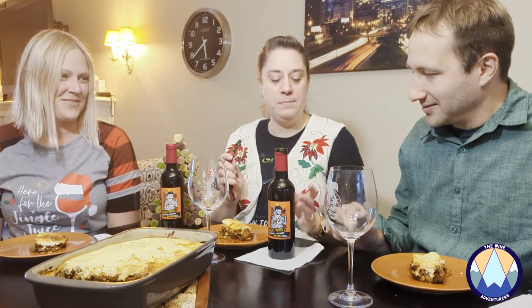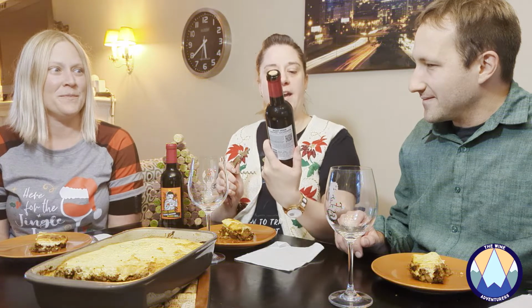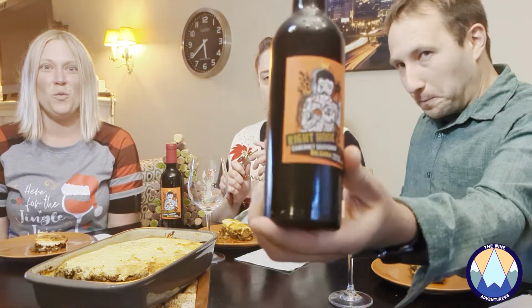Okay, so the first one that we have, day one, is a Bulgarian Cabernet Sauvignon called Right Hook. I really like the art on that one. It's got a boxer on the front.